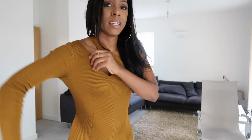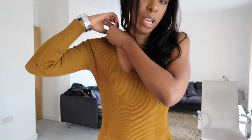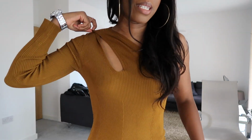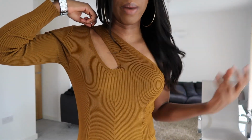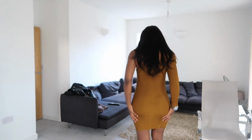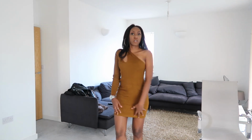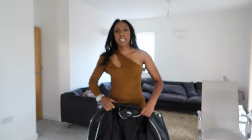Love the colour. I feel like maybe I needed it in a slightly smaller size up here just because it's gaping a little bit. Also, I think this was in the sale. I think this is meant to be attached, so I'll have to sew it back. What do we think of this? Now, this is what it looks like at the back. And I've just paired it with these black strappy sandals. That sexy date night vibe.